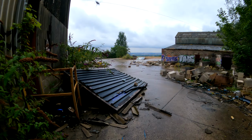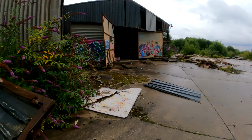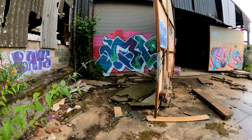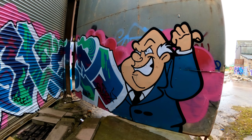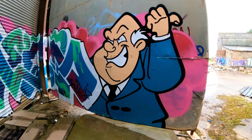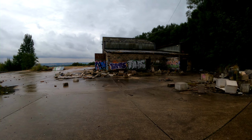What, the pink one around the corner? No, this one here. Just spotted this guy's bald head on this piece, look, on the door. This one. Look at that. That's a nice piece of work. That's awesome. I'll have to take some pictures of that. Let's go check out these works then.